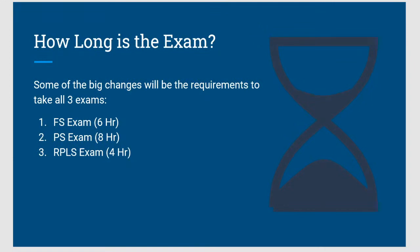So the FS is, again, your 6-hour exam. PS is about 7. And the RPLS has been shortened from, I believe it's 6 to 4 hours. So it's going to be basically like the reciprocal RPLS. So it's going to be condensed, but it's still going to have your analytical questions, and it's still going to cover all your categories. So there's still a lot of information to know.